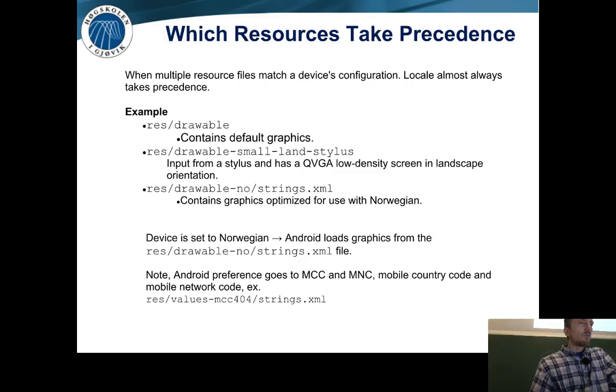Okay, drawables the same. You see, we can have landscape, which I already told you about. We can have small for small screens. You can have different icons depending on the resolution of the screen, and you can have something which is specific for people using a stylus, right? So if your device supports a stylus, you may have a different UI or a different way of dealing with it. So this is like distinguishing by resolution, by orientation, and by additional features. This is by the language.